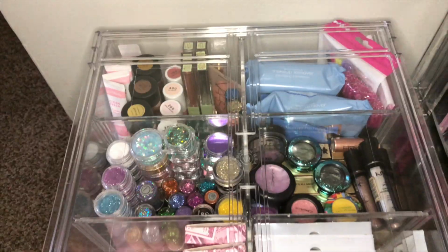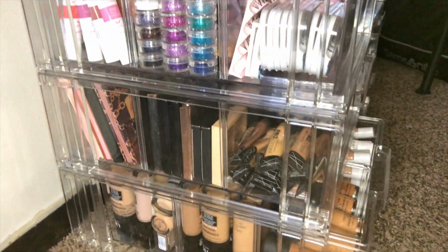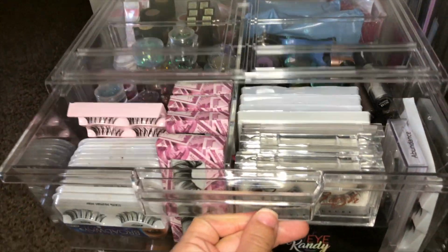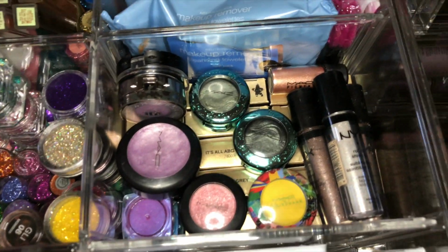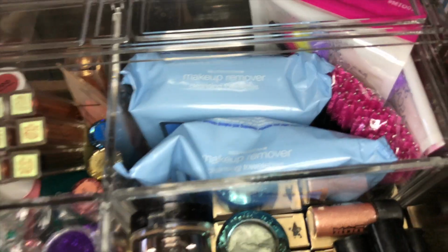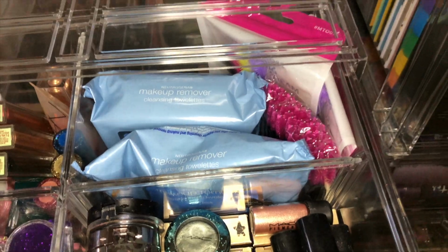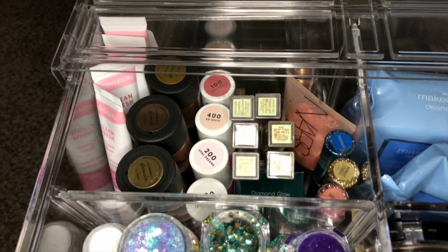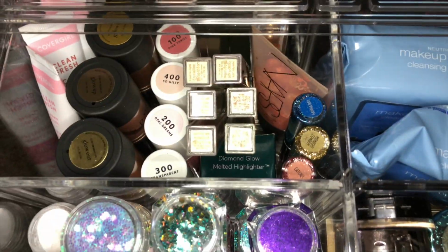I really love this because it's acrylic. You can see everything, and I just think it looks so good. So this first drawer here is my lashes, individual shadows, all of my glitters, makeup remover wipes, mascara spoolies, and highlighters. These are either liquid or cream highlighters, a few glitters as well.